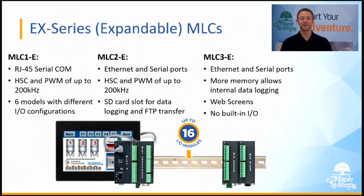For the expandable MLCs, there's 3 different models to choose from. And we've got the MLC 1E with a RJ45 serial port. There's 6 different models there. For the MLC 2E, there's Ethernet and serial ports. We also have the SD card slot and FTP server built in on the MLC 2E. For the MLC 3E, we have Ethernet and serial ports. There's more internal memory built in for data logging. And you can also do web screens with the MLC 3E.